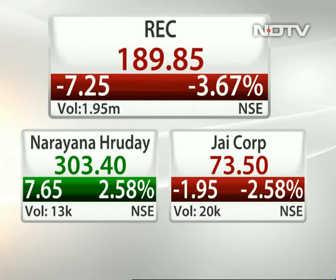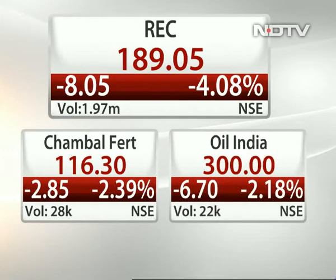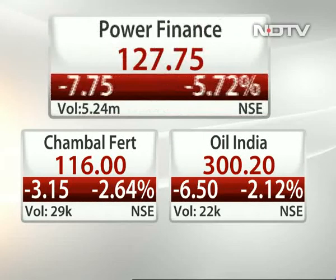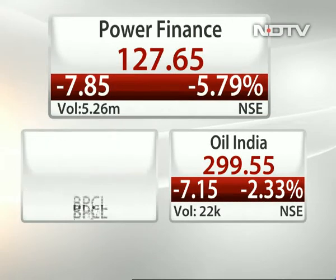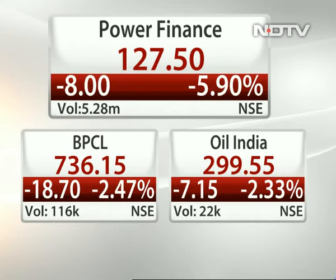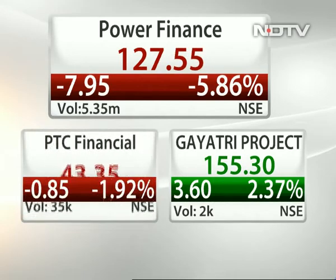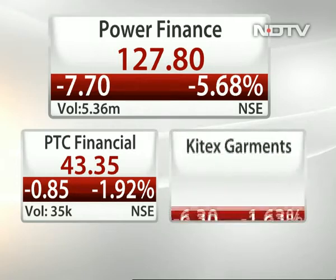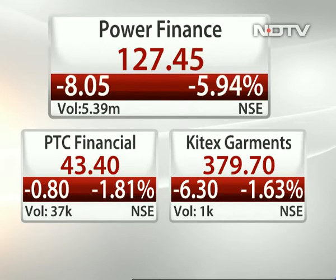REC declares numbers today. I think the way Power Finance numbers have come through, the biggest fear is that some of these companies like REC and PFC have not disclosed the NPAs or potential NPAs which are there. They've been growing very fast and reporting strong growth, but the extent of the NPAs, or at least the doubtful loans within that, has not been classified or reported properly to some extent. And I think the first result we've got, from PFC, indicates that.